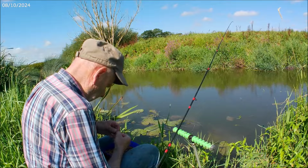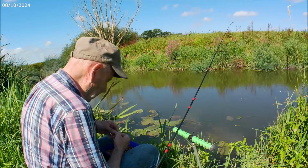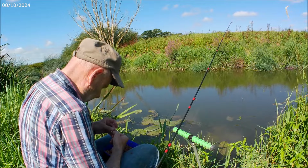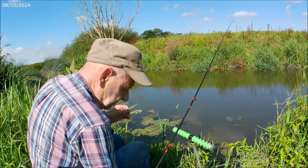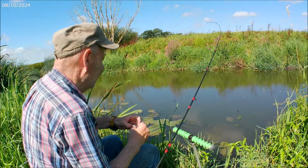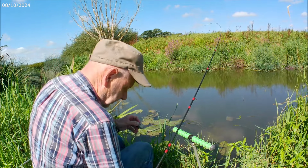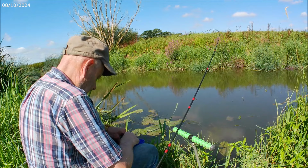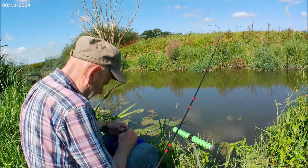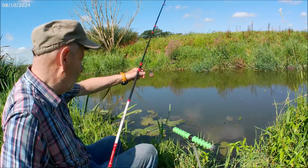I won't be here too long today because of the heat starting to build up now. I wish I'd brought some groundbait with me actually, but I haven't got any, so I have to make do with the maggot feeder.